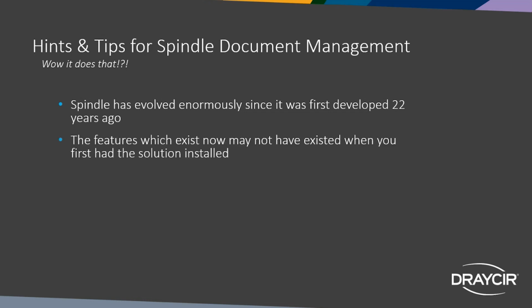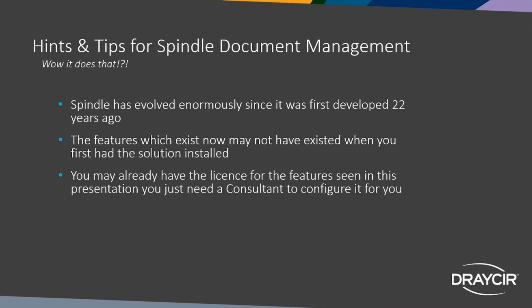But we are adding features and functionality still to this day to Spindle Document Management as the weeks and the months tick by. You may already have a license in place which some of these features are applicable to. So it's really just a case of contacting Darren, getting a quote for any consultancy time, and they can configure that for you. Some features may need an upgrade.